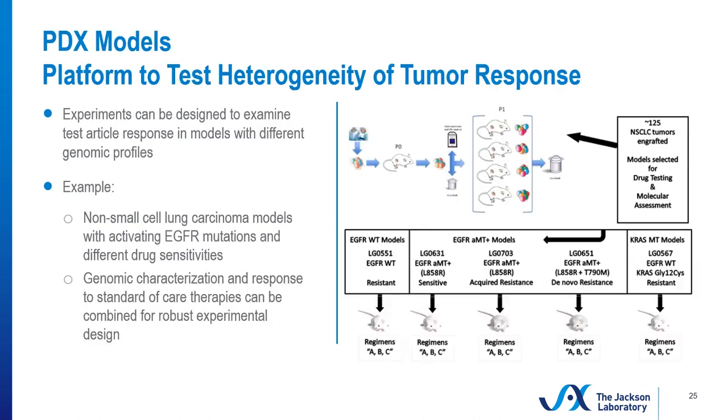Okay, so now I'd like to present to you an example of how we can design experiments to examine test article response in models with different genomic profiles. As I illustrated in our description of the JAX PDX pipeline to develop models, we do characterize at the genomic level for gene expression, for variants, copy number variants, and we can use that data to allow for models that meet particular criteria as far as their molecular characteristics to be identified and used on study.